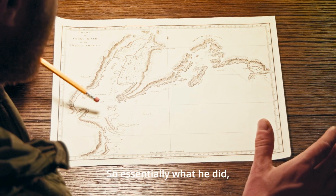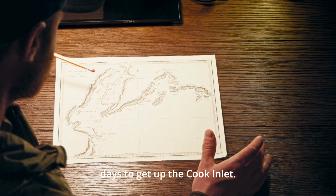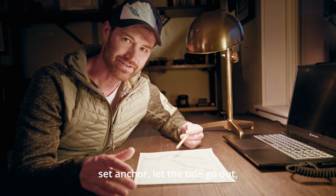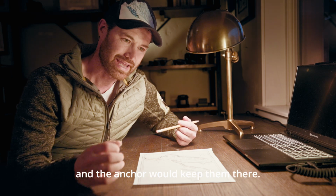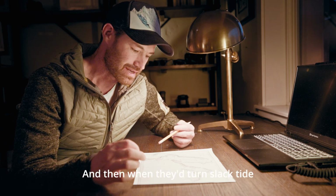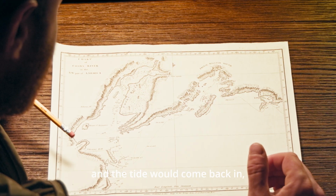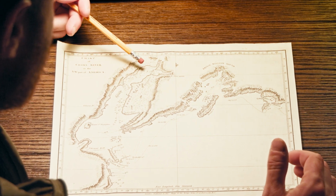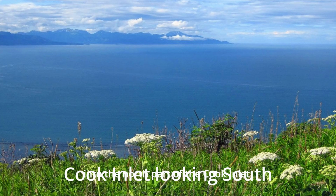So essentially what he did, it took him a couple days to get up the Cook Inlet. What they'd have to do is go up as far as they could on the incoming tide, set anchor, and let the tide go out, and the anchor would keep them there. Then when they turned slack tide and the tide would come back in, they would make some more progress up. And it took them a couple days to get up into the north part of the Cook Inlet.